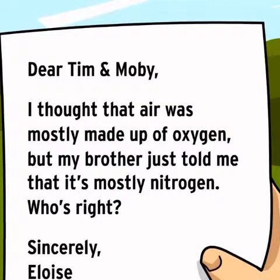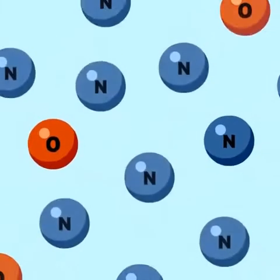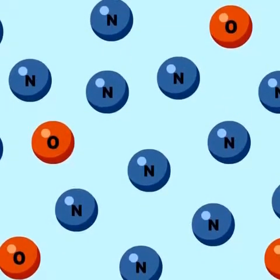Dear Tim and Moby, I thought that air was mostly made up of oxygen, but my brother just told me that it's mostly nitrogen. Who's right? Sincerely, Eloise. Well, you can definitely find both elements in the atmosphere. But oxygen makes up only 21% of it, while nitrogen accounts for a whopping 78%.